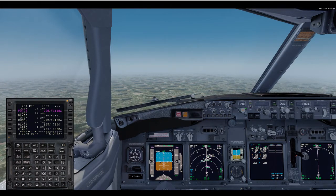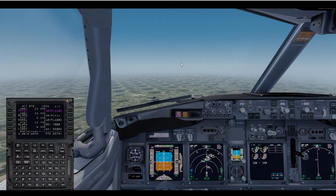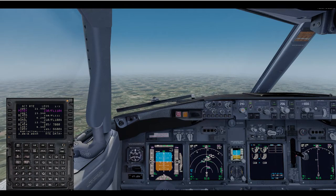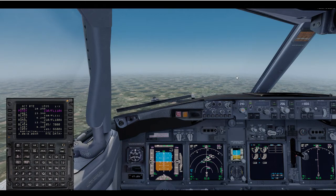Alpha 912, report your indicated airspeed. Indicated airspeed is 250. Alpha 912, maintain 250 knots. So right now we'll go positive.